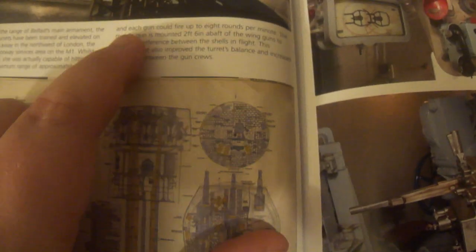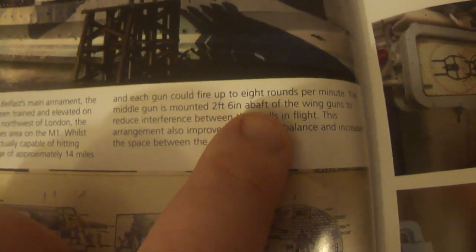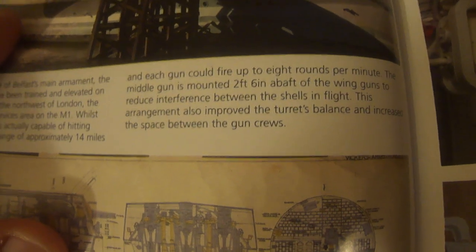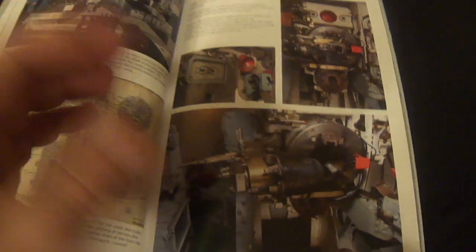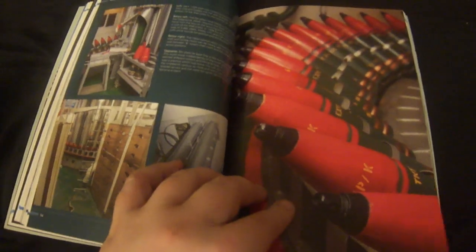Right here, the middle gun is mounted 2 feet 6 inches abaft of the wing guns to reduce interference between the shells in flight. This arrangement also improved the turret's balance and increased the space between the gun crews. So, there you have it, guys. That's the reason why. So, that's the reason why the guns were set the way they were. And it shows you inside the turrets.